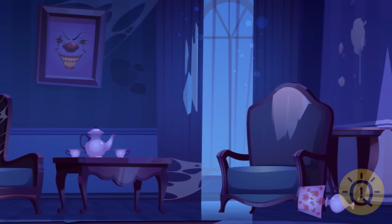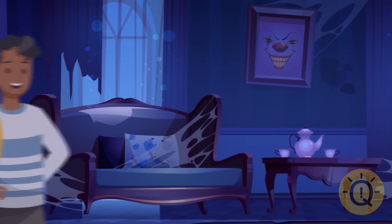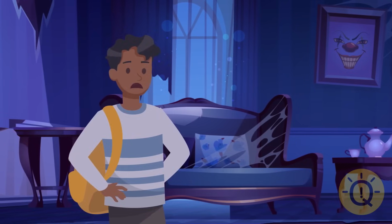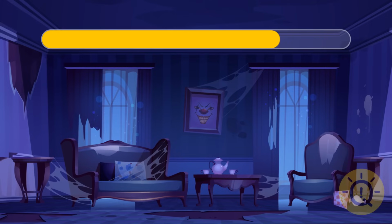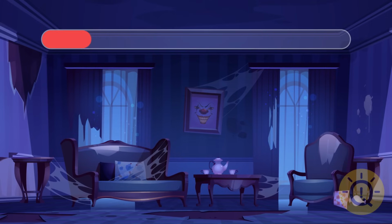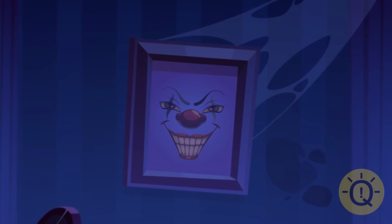1 week ago, George heard strange screams coming from inside. He went to check the house. A minute later, he ran away screaming. What scared him so much? The portrait of this creepy clown is moving.